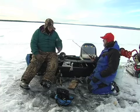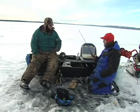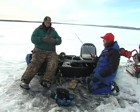How big are they? What length is this jigger? Which size is this one? This is a 2 ounce. This is a 2 ounce. 1, 2, 3 ounce. That's what this normally calls for. All right, well, stay with us. See how we do.